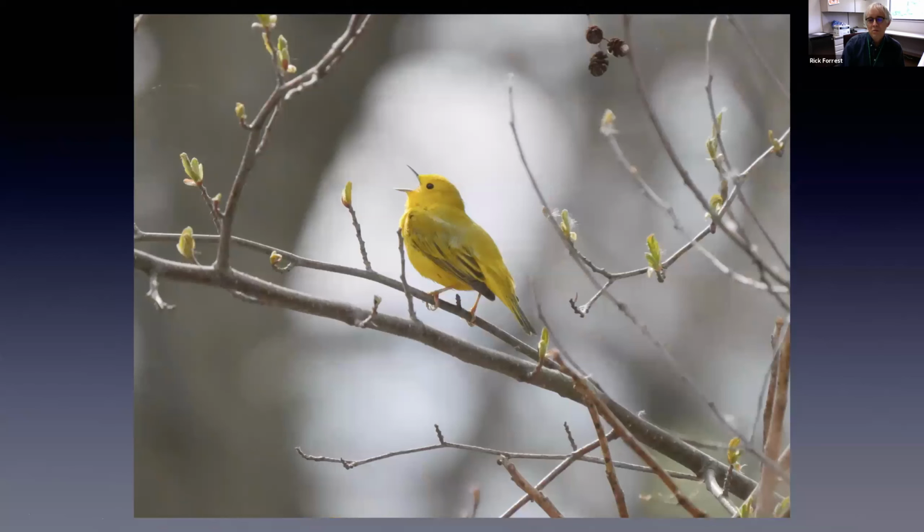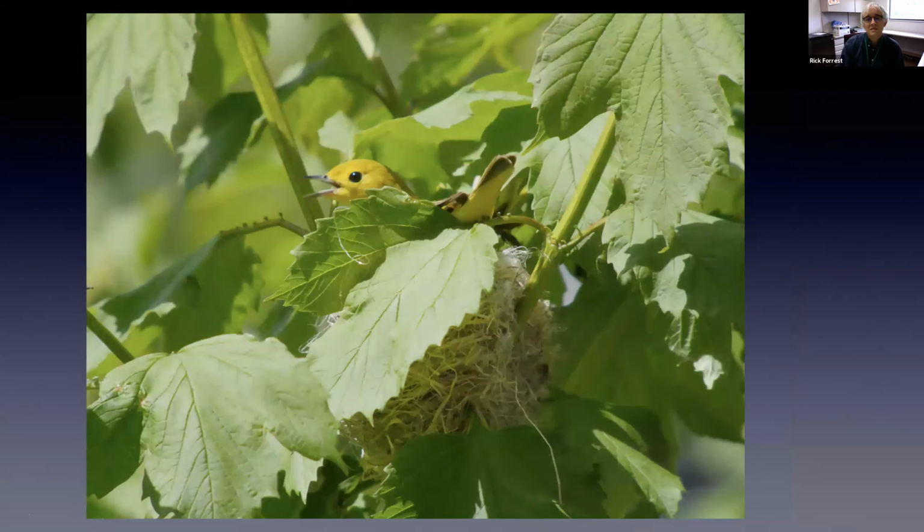We had some yellow warblers attempt a nest in shrubs right next to my house, and we could actually see the nest out the kitchen window. Here's the nest. This is the bird on the nest. It was in a high shrub called cranberry viburnum right next to our house. Unfortunately, the nest wasn't successful because we had a windstorm one night and it blew the nest sideways. I think it was before the eggs hatched, though.